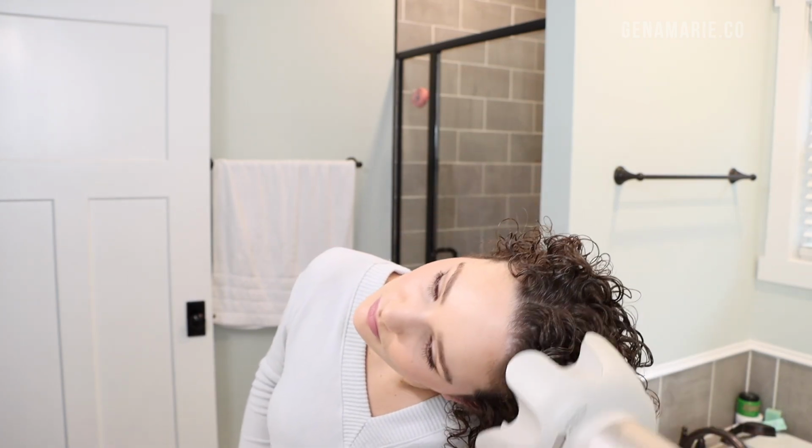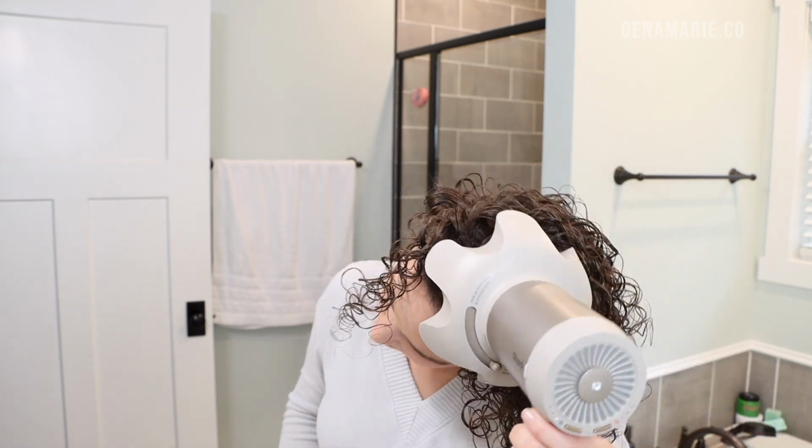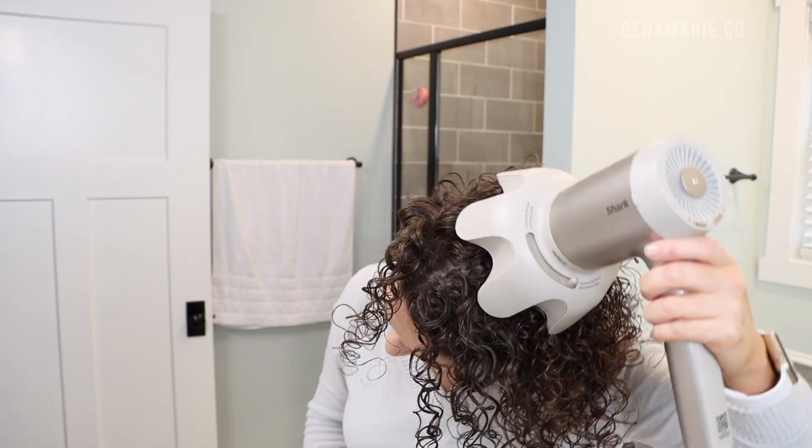that heat helps to set it in place like that, because if I just use clips with air drying, it's not going to stay in place as much. Heat really helps to set the style when it comes to your hair. And obviously with diffusing upside down, you get a lot more volume.